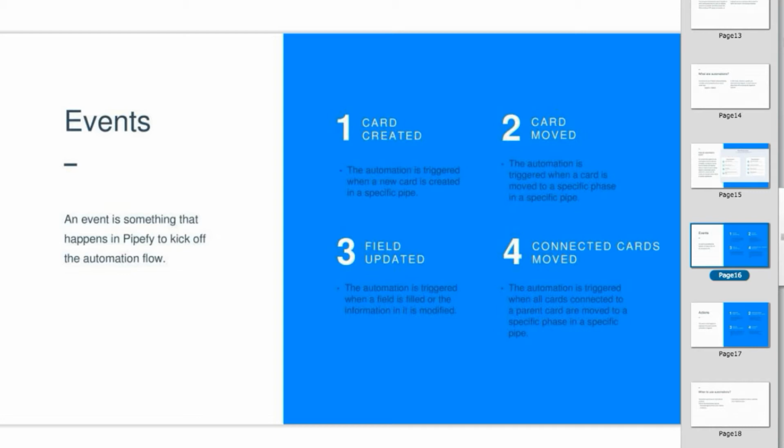The first event is card created, so the automation is triggered when a new card is created in a specific pipe. The second one is card move. The automation is triggered when a card is moved to a specific phase in a specific pipe. The third is field updated. The automation is triggered when the field is filled or the information in it is modified.